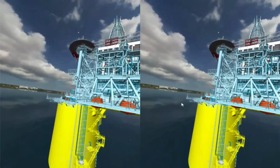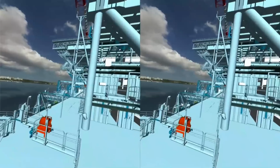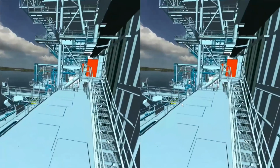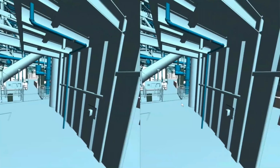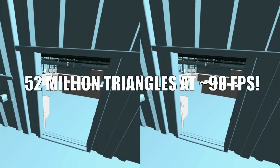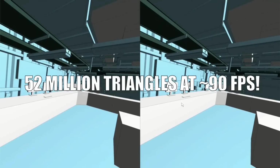The visualization performance thing, I think we've got cracked. So this is our own rendering engine. This is, again, the shell model. This is a very large model in terms of polygons, but we're able to fly through this with an Oculus at a very good frame rate. So that's just a small example. And that runs 52 million polygons, approximately. I've interpolated from a smaller model, but that runs nicely at 90 frames per second. So we've got the model performance thing solved from our side.